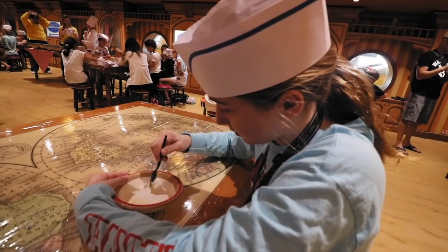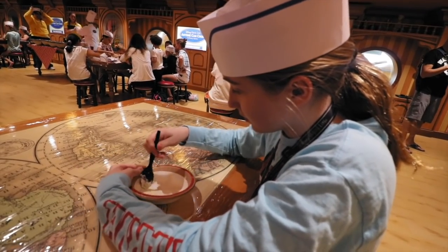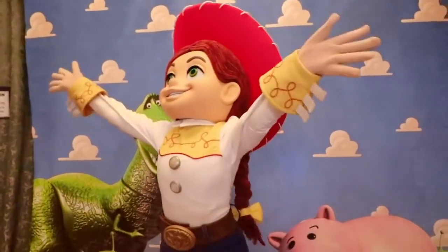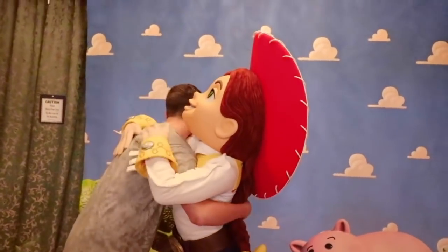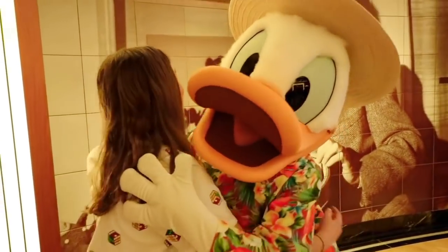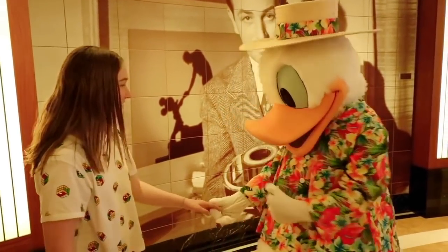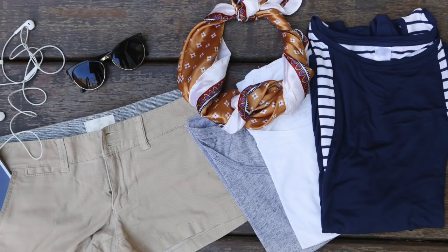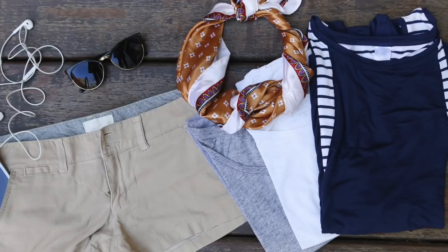My first recommendation is check the weather. If you're taking a Caribbean cruise over the winter months, you may think it's nice and warm, but it could be a little bit cooler when you're out to sea. Once you check the weather, you have a much better idea of the temperature and what type of clothing you should pack. For the daytime on a Disney cruise, we like to be casual.